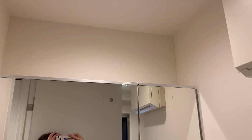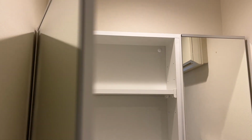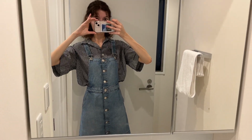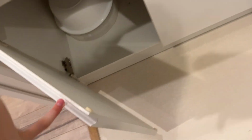Here's me, hi. This nice large mirror with some storage on the inside, which is empty right now. And some more over here as well. Got a hair dryer. I think a really common theme in Japanese apartments is that space is used really wisely because there's not much space, especially here in Tokyo. So things like this are really common, with storage behind things, or yeah. And then more storage down here.